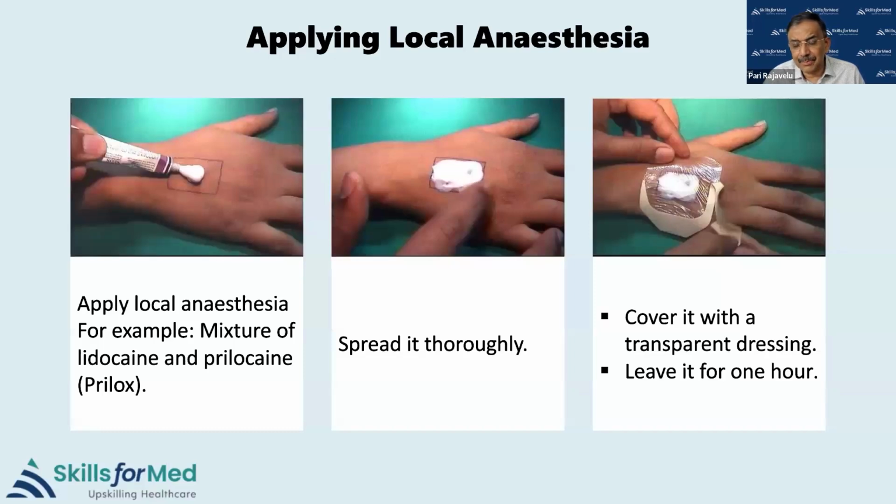The only thing it needs, especially for pre-op patients whom we can plan the IV cannulation for, is that you have to apply this local anesthesia. It is a mixture of lidocaine and prilocaine. The trade name is Prilox. I don't get any money from them, but this is the one available here in India. You need to spread it thoroughly. Choose the vein which you're going to cannulate, or you can choose both arms, and spread the local anesthetic cream evenly, then put an adhesive dressing on top so that it keeps in place. Leave it for an hour. The skin is completely numb.